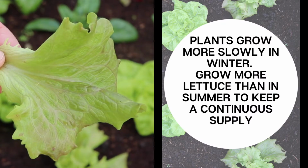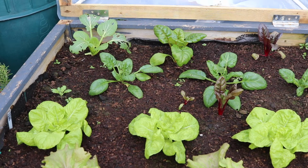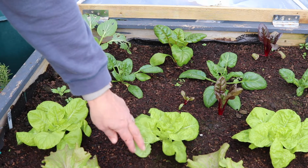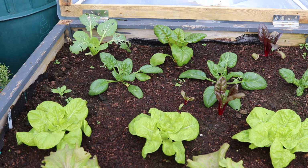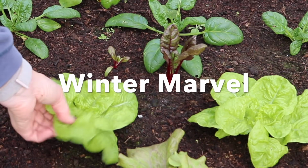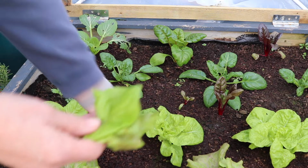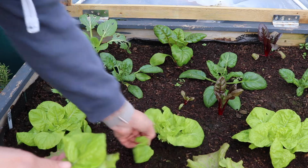And depending on the size of your family, just grow more lettuce than you would in the summer and then you'll have enough leaves to have salad like we do. And then the other lettuce that I've been growing, and has worked really well actually, once it got beyond the warmer autumn days, it seems to have been much more pest hardy as it's got colder, and I guess that's going to continue because this lettuce is called Winter Marvel. So again, it's a picking lettuce, so I can just pick leaves and end up with a lovely salad later.